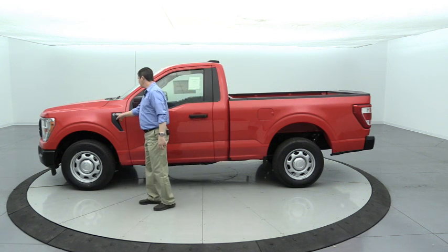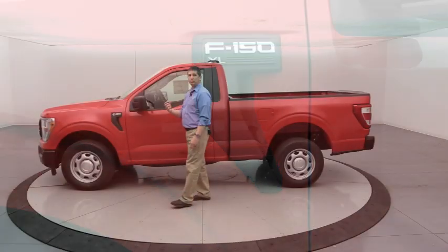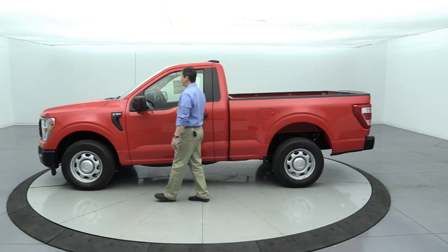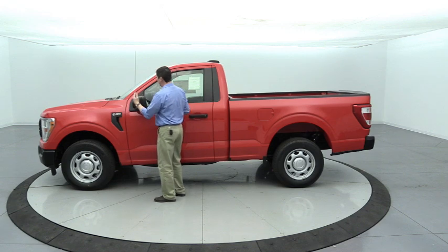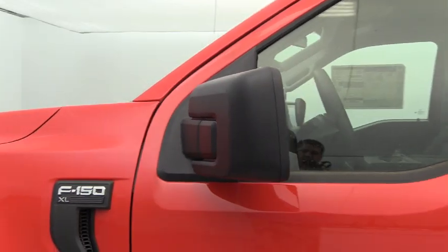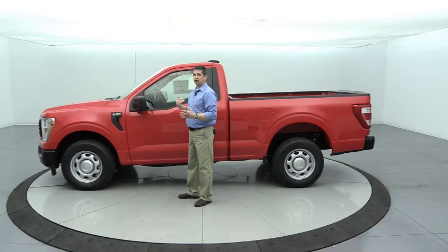Also, your badging over here, you're going to have the molded-in black XL fender badge, which will possibly change when we talk about some different packages in a little bit. The mirrors are manual fold mirrors. As you can see, you can fold them in and out. They are molded in black, like the grille and the fender badge that we've already talked about. It'll be manual glass as well on the XL trim. We'll talk about how you can get power glass and power mirrors in just a little bit.